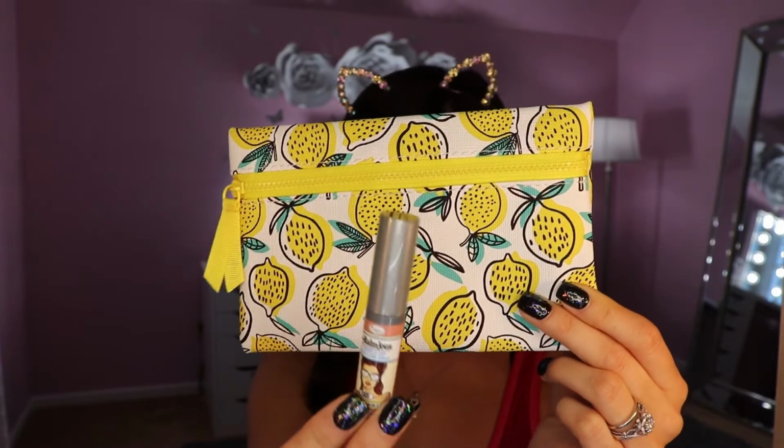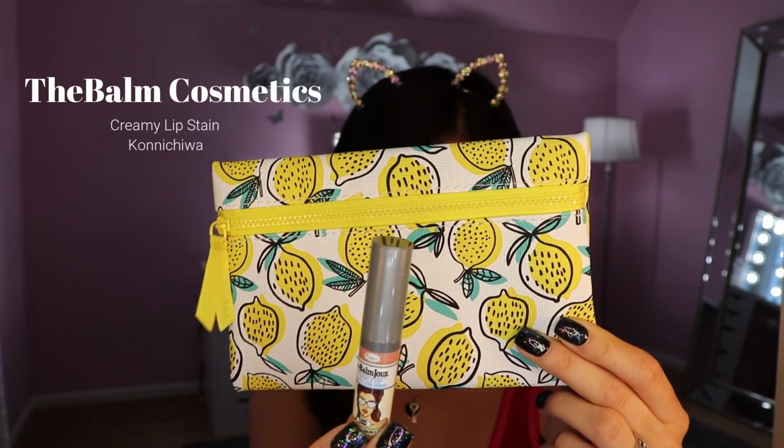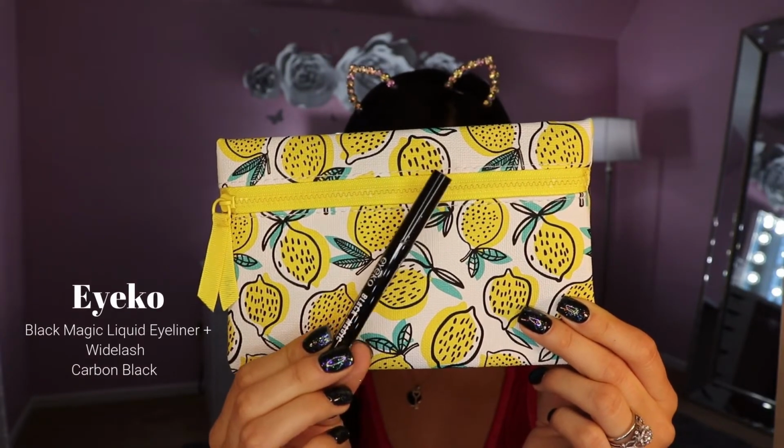Okay, so that was it for my mall haul. Now I'm going to be moving on to my Ipsy bag. This is the April 2019 bag. It came with 5 products. This one is the Balm Cosmetics Bonjour Creamy Lip Stain in Konnichiwa. It also came with the Ico Black Magic Liquid Eyeliner, travel size in Carbon Black.